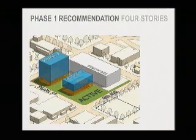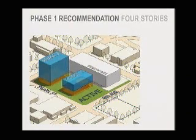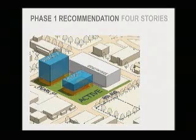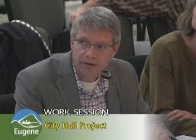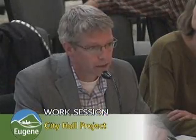This diagram is the framework scenario that you saw at the July and September work sessions. It essentially consolidates Phase 1 and Phase 2 of City Hall on the west side of the block, and reserves the east side of the block for future development. So the current project budget for Phase 1 accommodates the 24,000 square feet, and that's illustrated in the colored diagram here. That's about 9,500 square feet on floor 1, about a 5,000 square foot mezzanine on the second level, and a full 9,500 square feet on floor 3. And you can see on the right-hand side the indication of 4-story future development on the east side of the block.